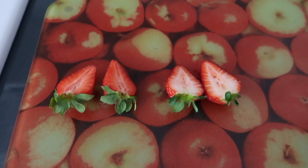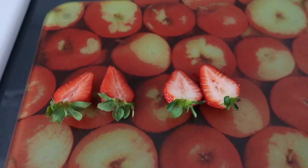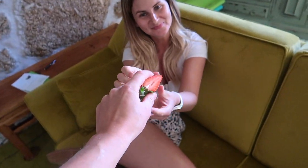Strawberry taste test. On the left, Lidl. On the right, market. These ones are loads sweeter. These ones are slightly firmer, but I prefer these ones. That's the market ones. But both good. Both are good. Portuguese.